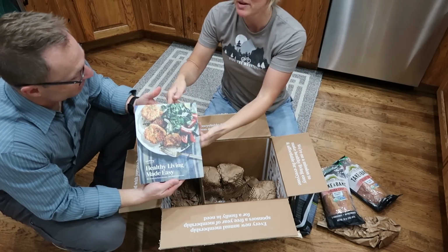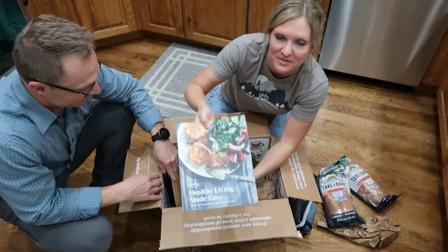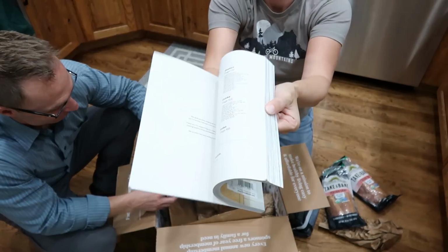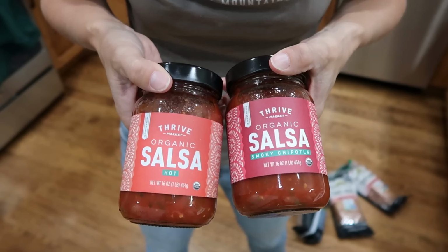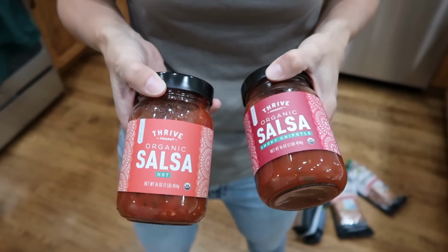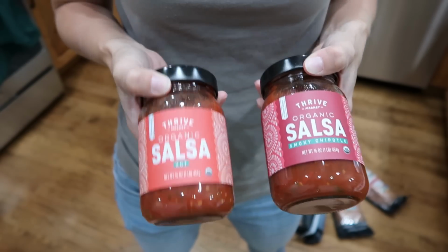Oh, check this out. This was my free gift. I always make an order when there's a free gift. They gave me a cookbook. Look at this. Isn't this amazing? I love a cookbook. If you like it spicy, give me a hands up down in the comments, my friends. I guess if you're a mild person, we can still be friends.